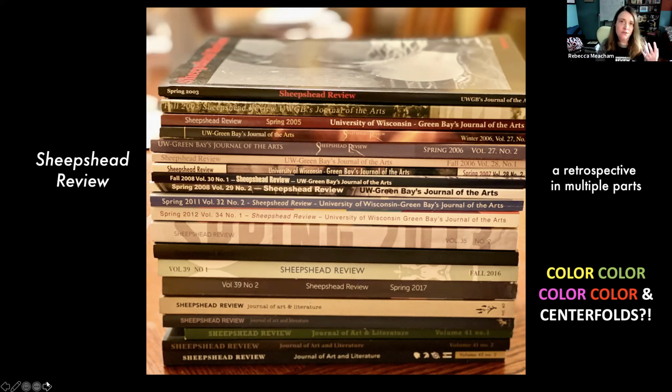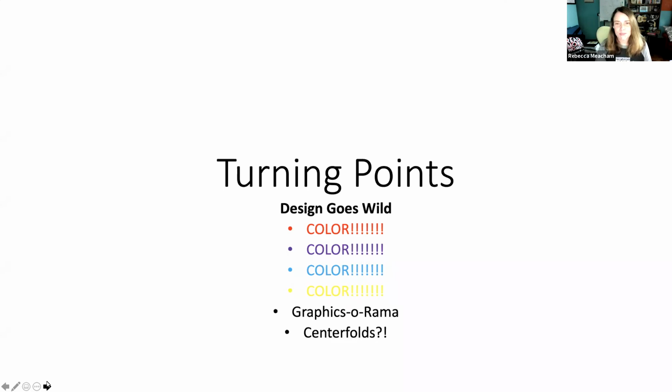I'm going to tell you a little bit now about the evolving use of color and design elements in Sheepshead Review, kind of during the heyday of its development. And we're certainly at a great place now, but some very cool things happened along the way. Essentially, this breaks down to color, graphics, and yeah, Sheepshead had a centerfold. I'll talk a little bit about this in a moment.